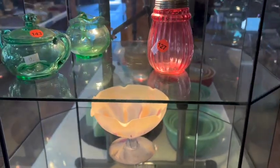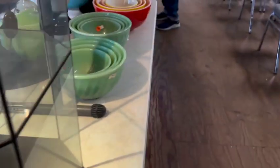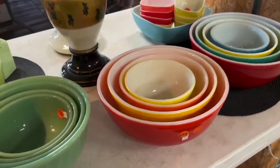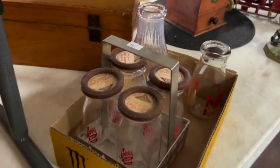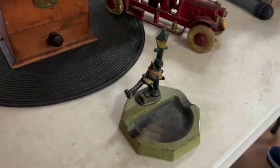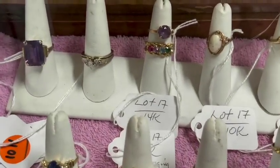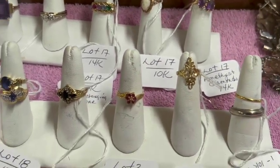And what else? Some really pretty glass. And some more nesting bowls. Pyrex, that's what I'm trying to think of. Oh, for heaven's sake. Yes, of course. Look at those great old milk bottles. Does anybody remember milk bottles being delivered to their house? I don't. It was a little bit before my time. Not much, but a little bit.